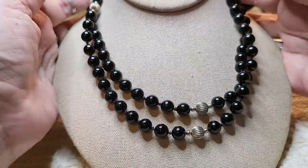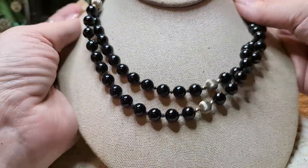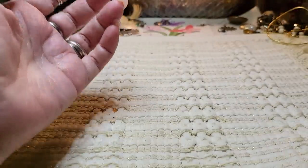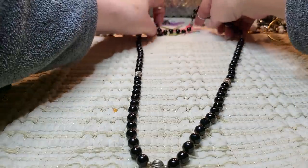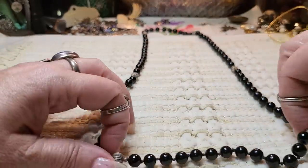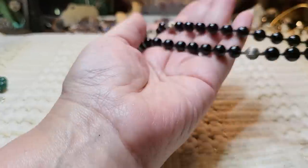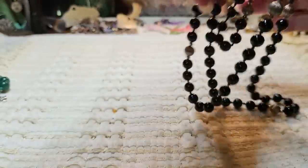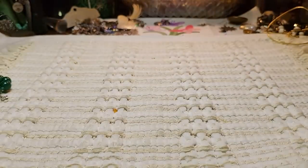Yeah, that is beautiful. Now, these are for sale if anybody's interested in them. If not, I'm going to keep them. So, okay, here we go. That is pretty. Love that. Okay, very nice. I love the length on it. I'm going to put that back in here because I don't want it to get messed up.